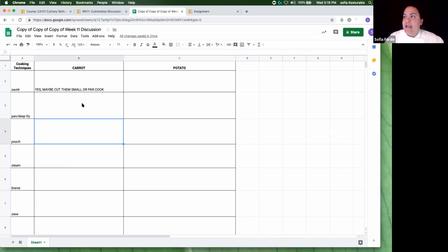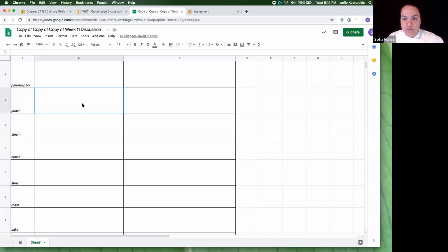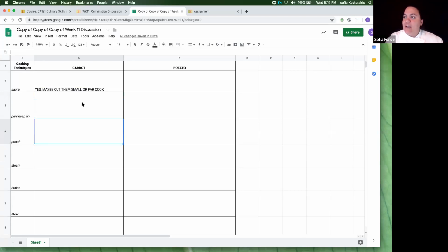So let's say we have a green vegetable. Let's say we have an asparagus. Will we poach an asparagus? No, why not? Because of the color, right? It's going to turn mushy, it's going to be khaki green. It doesn't pay tribute to that vegetable. So that's how you're going to go, one by one, with the vegetable and the starch that you chose. The yes and why, or what would you do besides just cooking it?